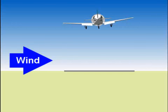Since the aileron and elevator are both controlled by hand using either a stick or a wheel, you use your hand to keep the airplane banked into the wind enough to stay centered over the runway. And you use your hand to control your height above the runway or your airspeed or whatever.